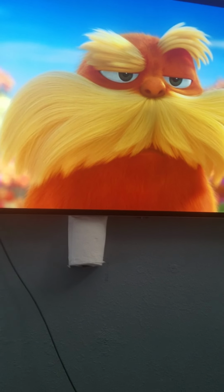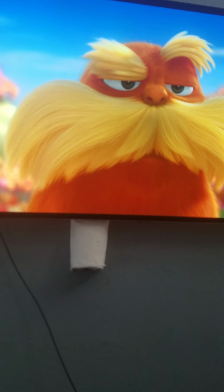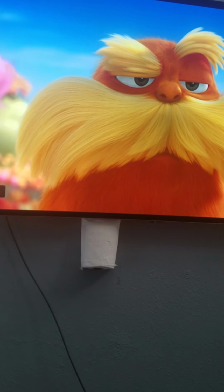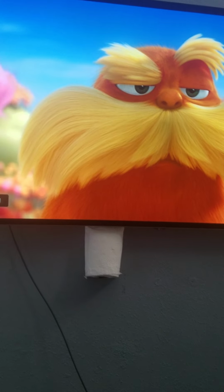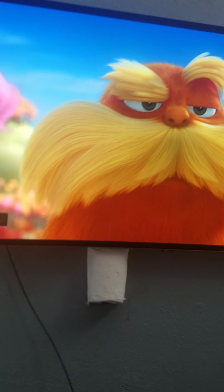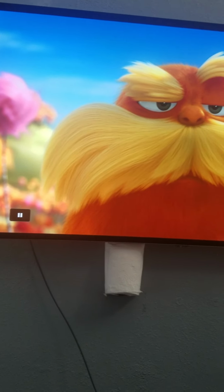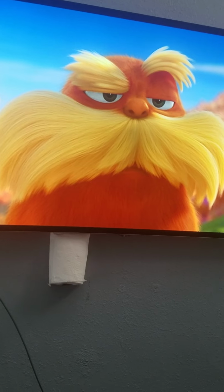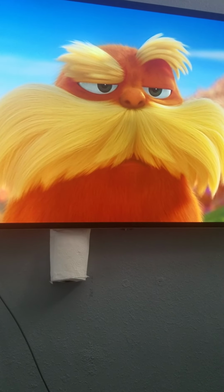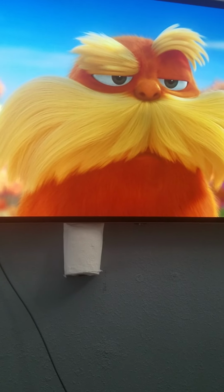But yeah, basically, the Lorax is kind of mistreating him. Even when the Onceler promises he won't cut a tree, the Lorax still invades his home, and he basically uses a toothbrush to shave his mustache. I kind of feel bad for the Onceler.